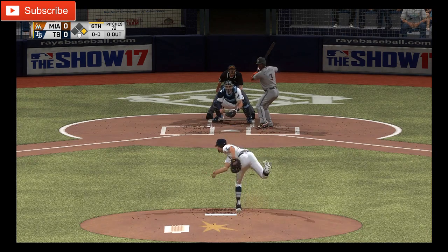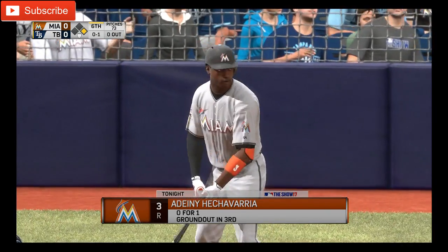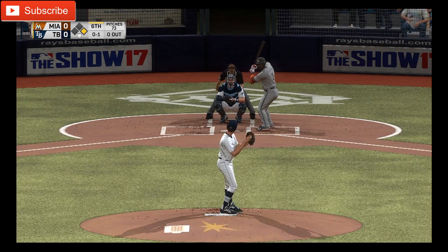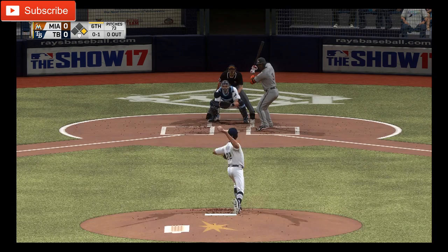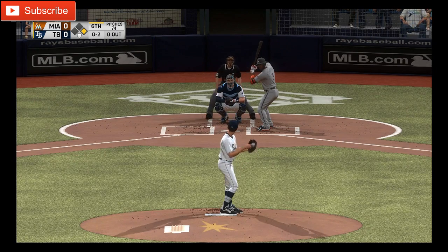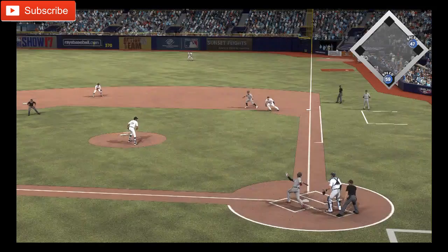Here's Echeverria now, as the first pitch to him is in there for a called strike 1. He's 0 for 1 after grounding out in his only trip to the plate so far. In there, and he's in control. 0-2 now. Looking for the strikeout. Here's the 0-2 pitch.